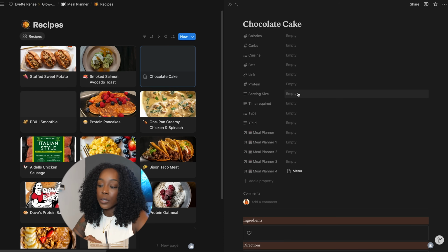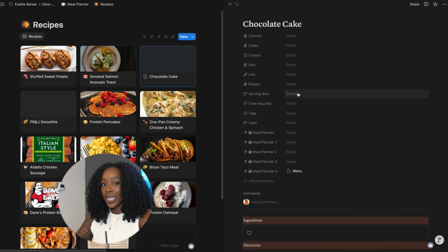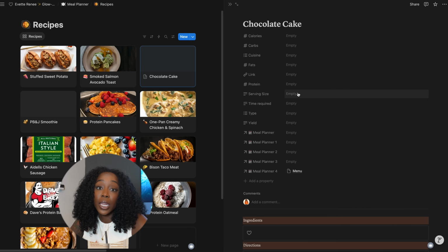I personally like to do this because I do find recipes online, and I hate finding a recipe and then having to go back and search it and put the link in here. And then when you have time, I just like the presentation of it. It looks good to me, and it feels really good to look at and to plan.